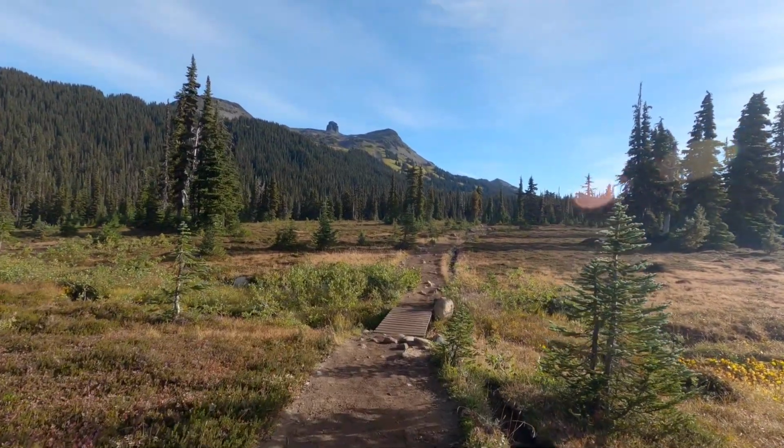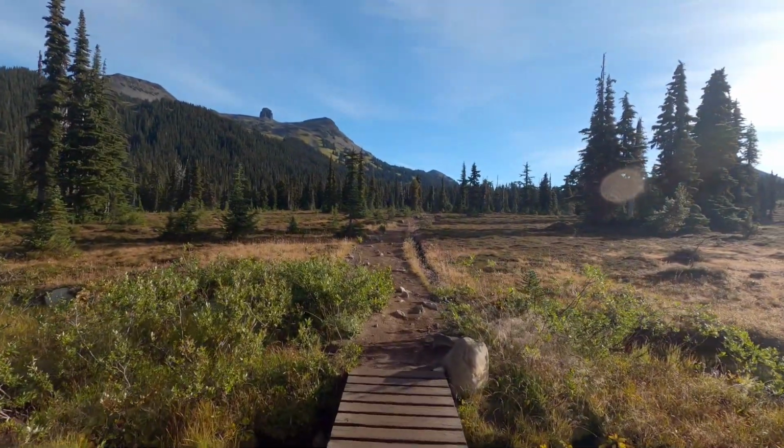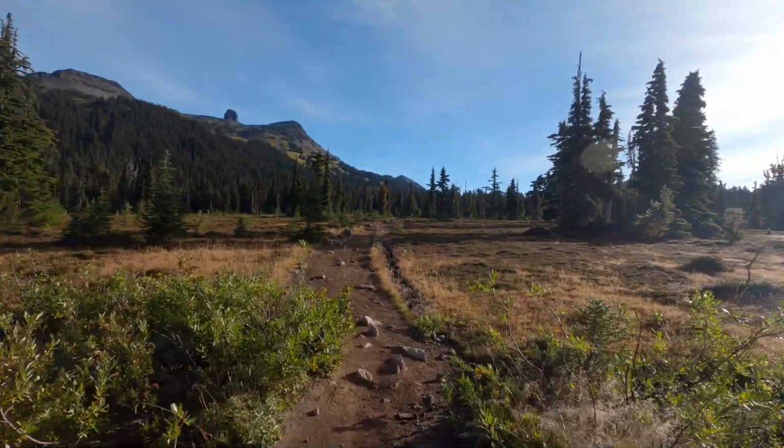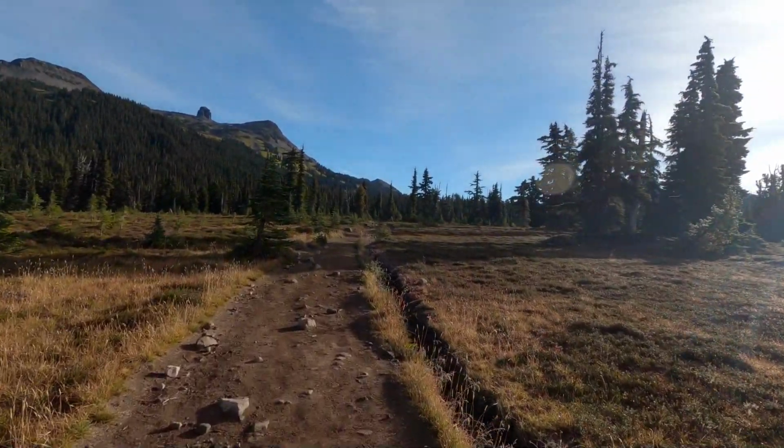Lots of dew on the blueberries, grasses. Not much water though in the creeks. Most things are relatively dry. We haven't had any substantive rain in at least 6 weeks. Very dry start to fall.